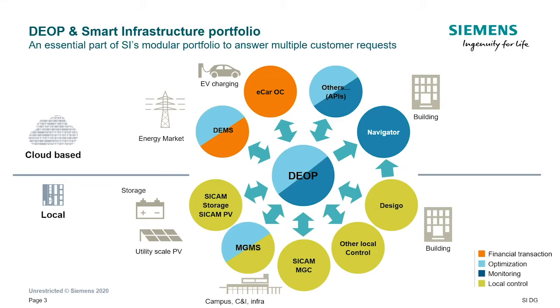At the same time, you can see that we have other controllers as a block. It means that DEOP, with standard communication protocols, can interact with any SCADA system that has the specific communication protocol that DEOP is able to communicate with. So in this way, the field devices at the bottom can interact with DEOP in a quite flexible way, because DEOP has different drivers in order to communicate with these local devices.